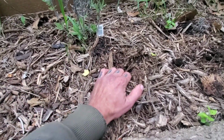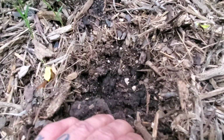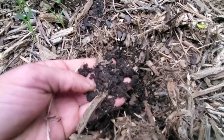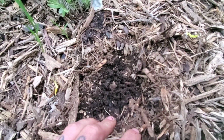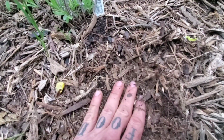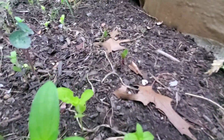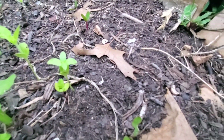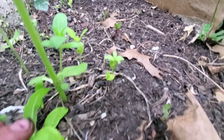So we can tell in this area right here, just pulling back, there's still a lot of moisture in this soil, and it only rained a couple days ago, so that helps hold it in. But if we move over into an area where it's been left open, you can already see that this top layer is dry, and potentially a lot of the microbes and fungi have dried out in this top layer.